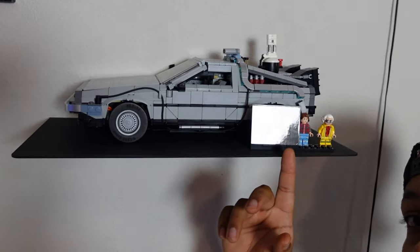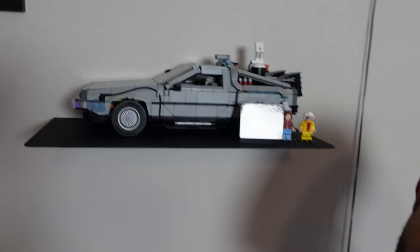Hey guys, it's Chris with Tech Vibe, and today we are on episode 9 of Flipping PCs Until We Can Buy Our Dream Car. And if you're not familiar with this series, we are trying to buy this vehicle right here. This is the DMC DeLorean, made famous by the movie Back to the Future.